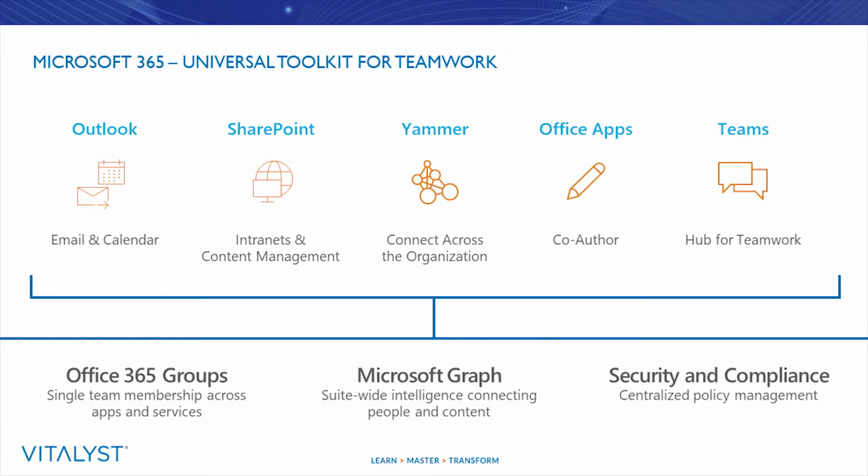So, if you're currently using Skype for Business, two questions are probably at the top of your mind. When should I migrate to Teams, and what will that mean for my users? To answer both questions, let's start by looking at what Teams is and how it fits within the Microsoft collaboration toolset.